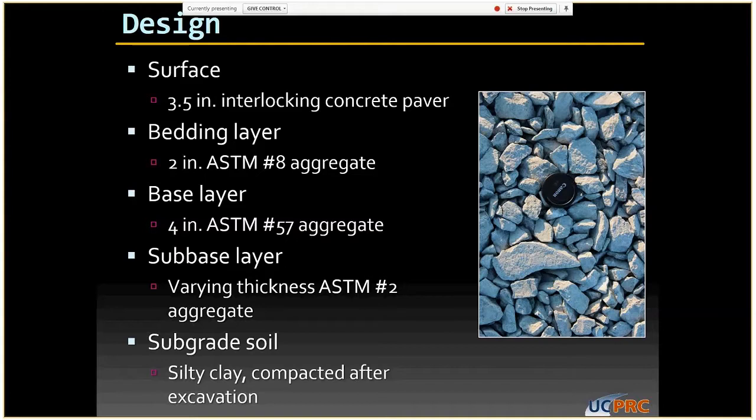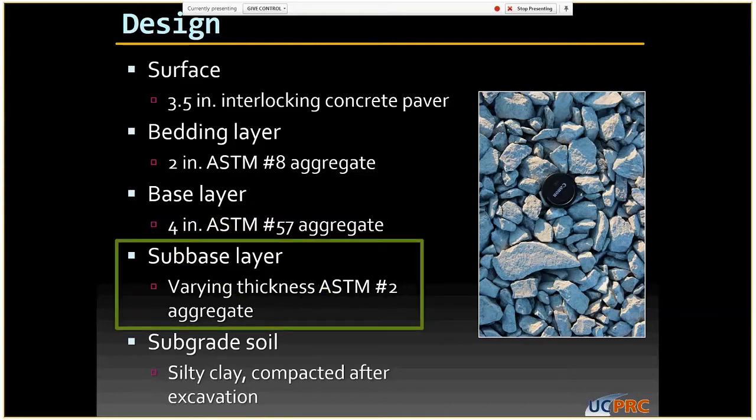So David Smith sourced this material. He basically looked at various quarries in the area and came up with this. This was very strong aggregate. It had a very high Los Angeles abrasion resistance, so good strong material, but a little flaky in terms of that elongation. And then the subgrade soil was basically what was there. It's a silty clay, compacted after the excavation, but no other preparation, certainly no stabilization in the subgrade. So basically the whole design, everything else, was fixed.